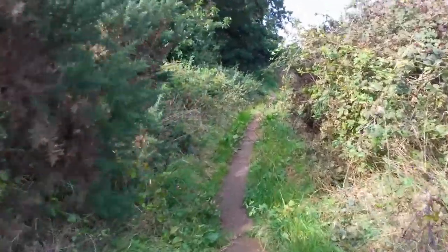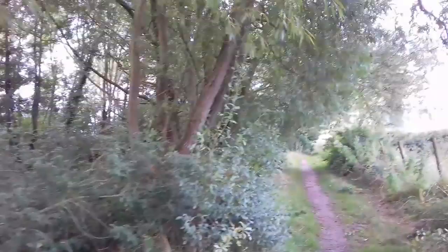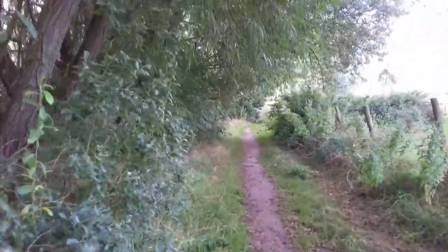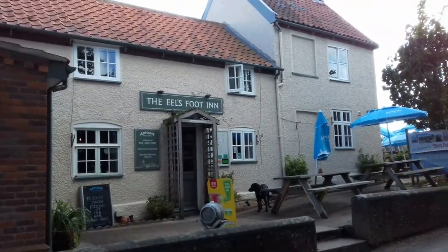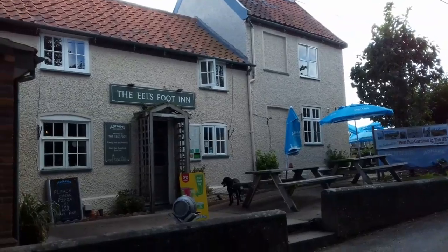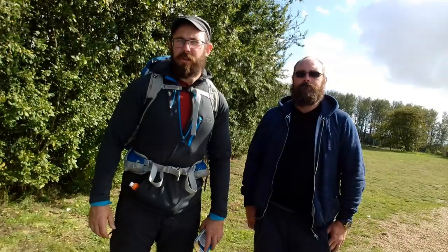The turn to Eastbridge takes you inland beside a drainage channel and over marshland before you arrive back at the Eel's Foot. And there we go, we've arrived back in Eastbridge at the Eel's Foot Inn, the car's in the car park. We'll see you there. Good little walk that. We're back at Mark's car, behind the Eel's Foot Inn here.